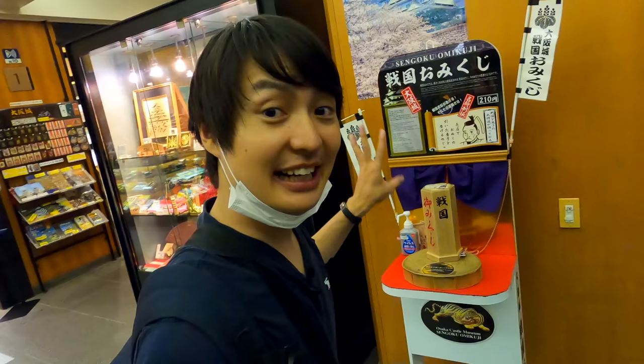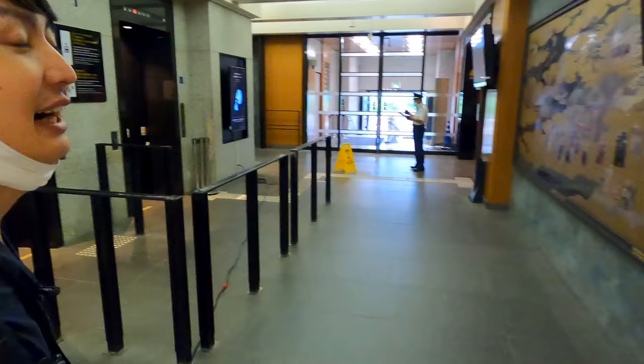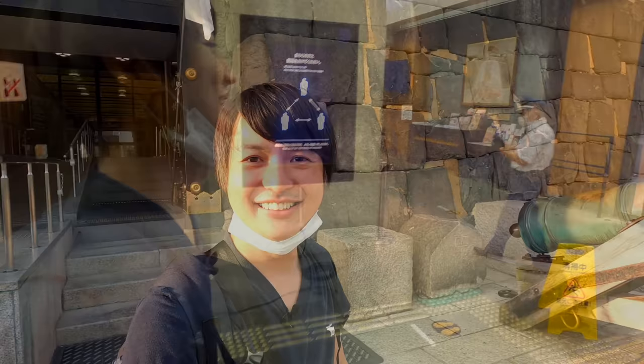On the first floor, there is an omikuji. You can test your fortune here. Price is 210 Japanese yen. And also, you can buy souvenirs over here as well. However, there are so many places where you can buy souvenirs, so you don't have to worry about it. Ooh, that was pretty good.